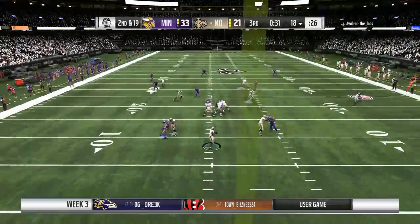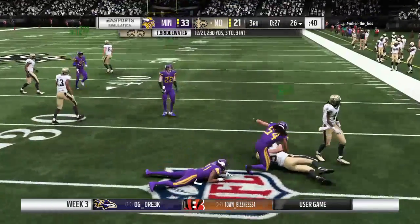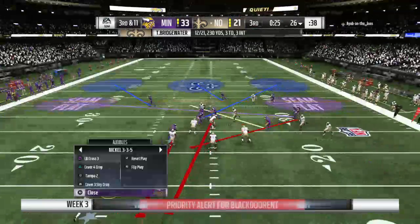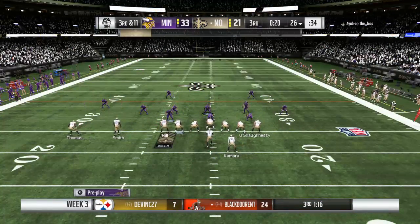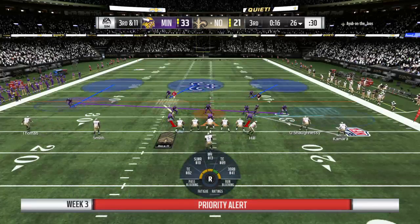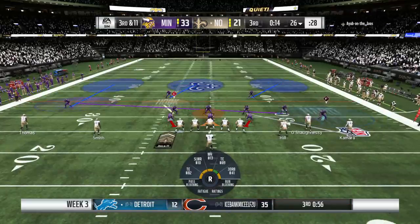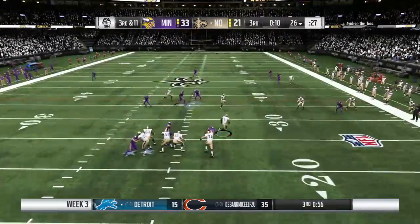Second down, Bridgewater. That's out to Hill, right side, complete. And he's able to get up here to the 26. 8 yards on the completion, but now they face third down. Let's not quibble about the gain there on second down. That was a positive play because that was a take-what-you-can-get situation. Got out to the tight end. Now it gives him a much better opportunity to convert on third down.